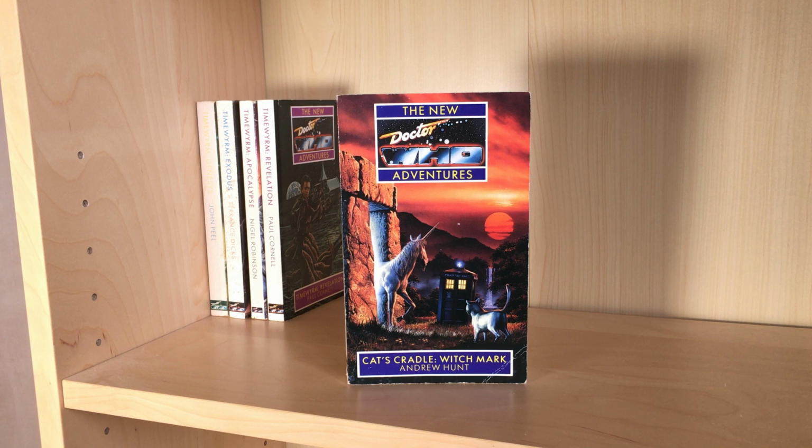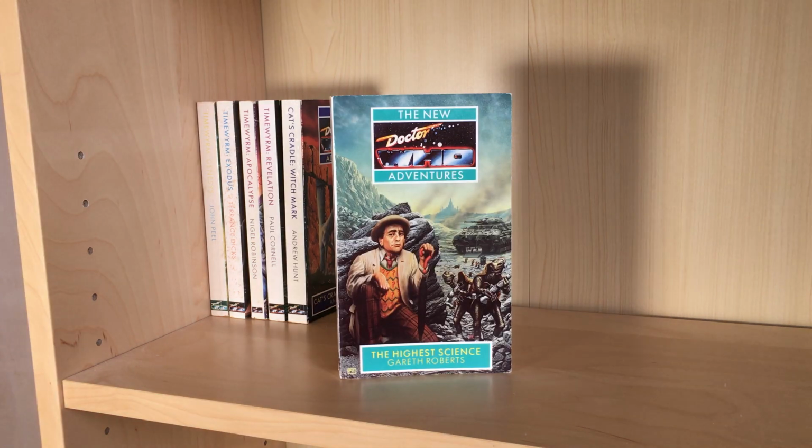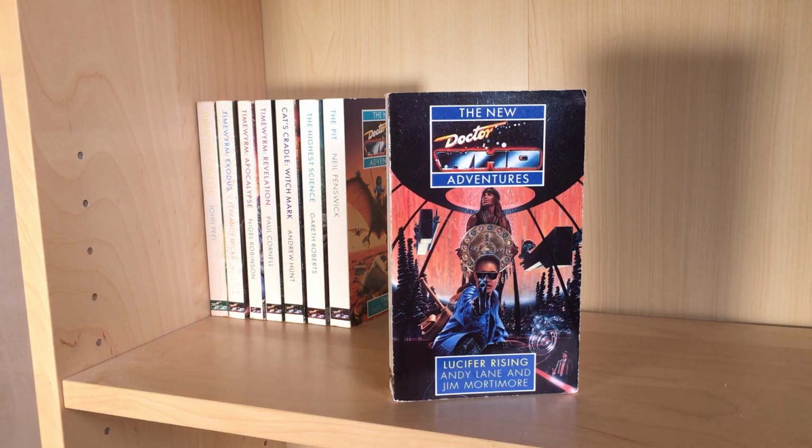It's my intention to read them once I finish making my way through the 8th Doctor Adventures, which I have been very slowly doing for the last 15 years. I've got the Higher Science, The Pit, Lucifer Rising there as well.